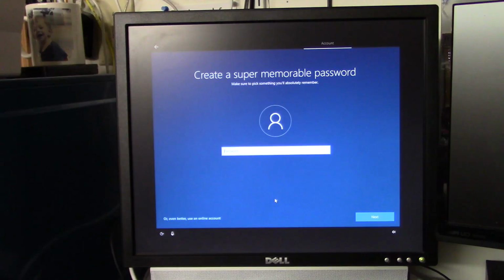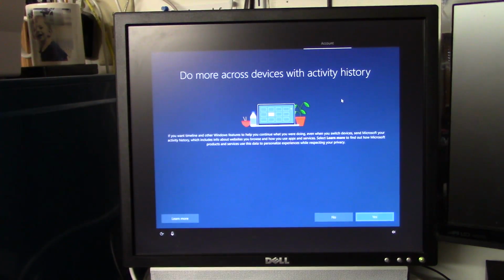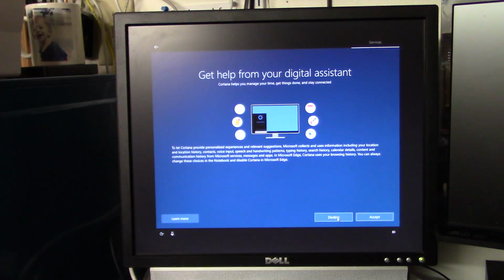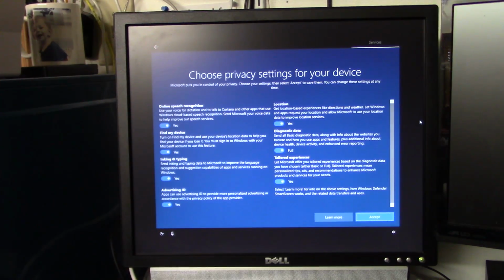So let me put my password in. Okay, I wish it wouldn't require security questions, but it does now, and there's nothing we can do about it. But I took care of that off camera, and let's see, what's this? Do more across devices with activity history. If you want, you know, I'm just going to say no to that. And I do not want Cortana. I've never had a use for Cortana, and I never will.